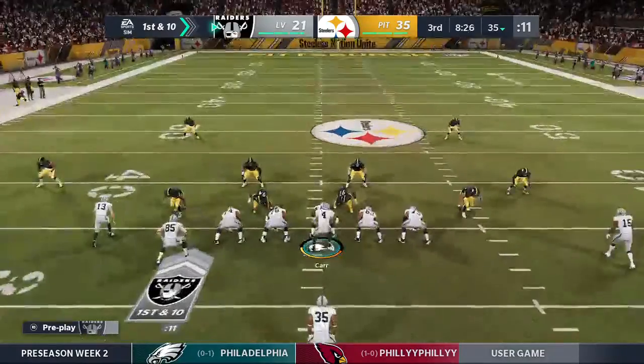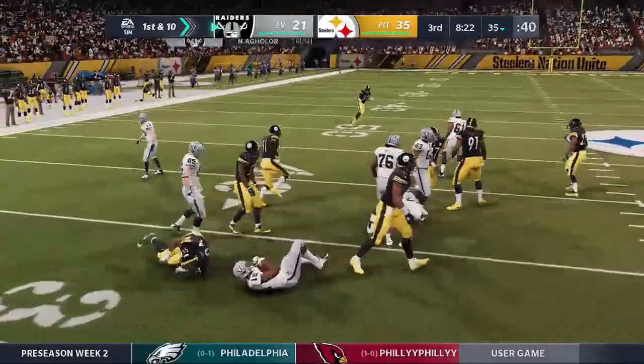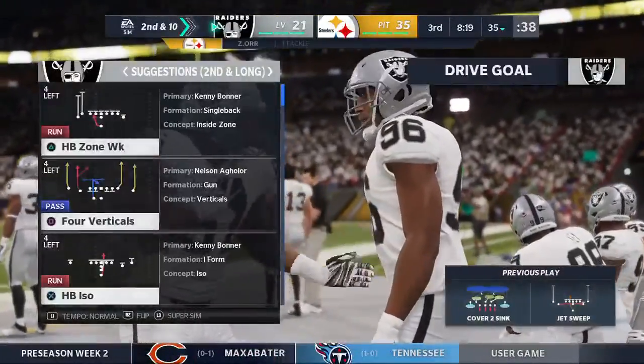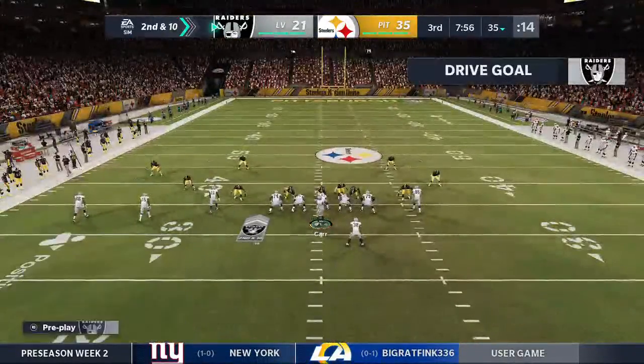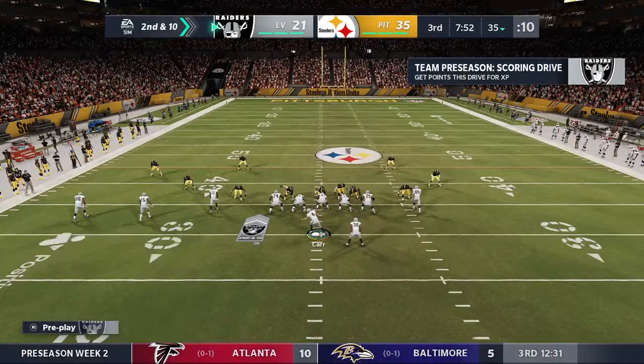Throwing on 2nd down. Carr. He'll let this go deep for Ruggs. Got a man. It's caught inside the 10. And he is in. Touchdown, Raiders. Henry Ruggs. 65 yards. And the Raiders are back within a score.